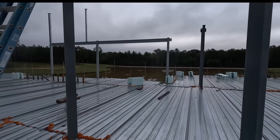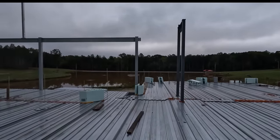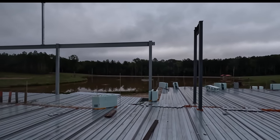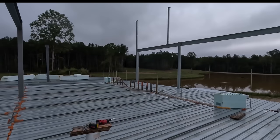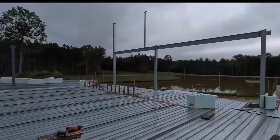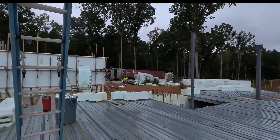So John's going to help me finish getting the corner set that I couldn't get to, because you need somebody on a ladder to hold things, or actually need someone on the ladder to screw them in when you get everything to the right height that you want. So now that he's here, we'll do that. We'll finish up all the little corners, and then we'll just start playing connect the dots. Not enough hands.